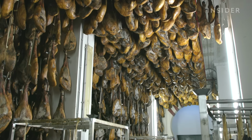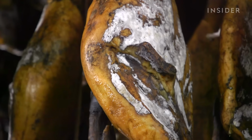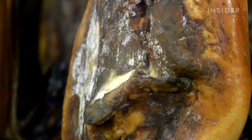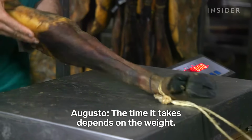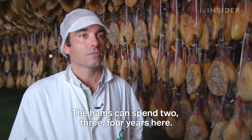The final stage of curing, and also the longest, is the one in cellars. On average, an Iberian ham needs a couple of years to reach its peak flavor, but some legs can cure for much longer. Están más o menos tiempo en función de su peso, pero 2 años, 3 años, 4 años pasan aquí.